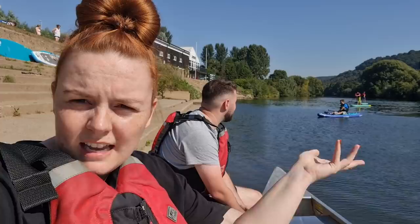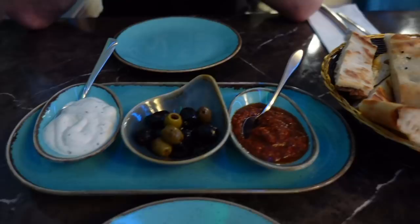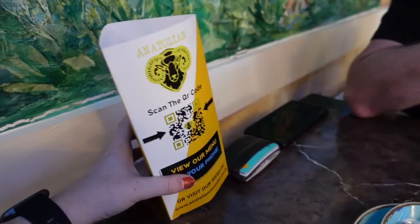But I'd say this has been so much fun. Do you agree? Talk to me. Yeah, it's been really fun. Probably one of our best activities, because we normally do cycling and that's normally horrible. But we're probably going to be sunburnt as well because we've got no sun cream, because that's just how we roll. Red for me, nothing for you. We've come to here, Turkish place.